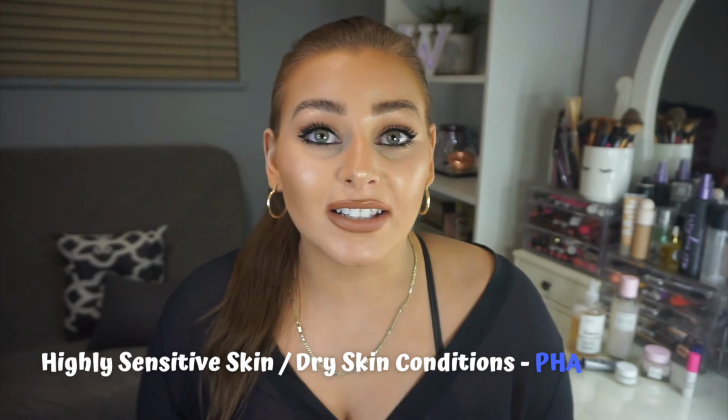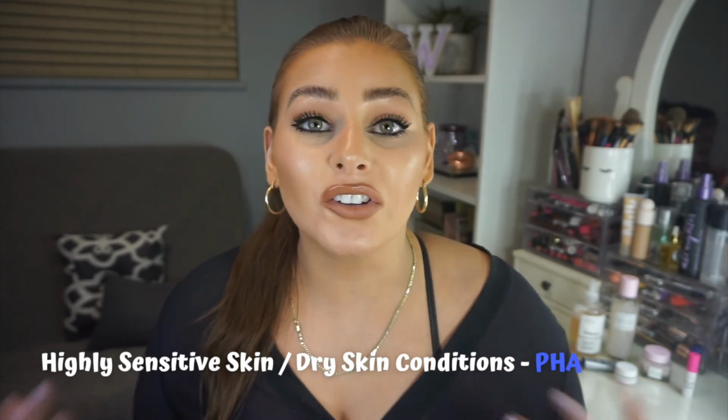They are the gentlest out of the three hydroxy acids because they are the largest, and they work at surface level to exfoliate the skin.